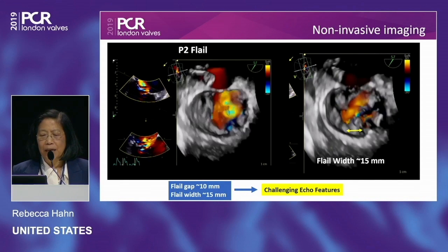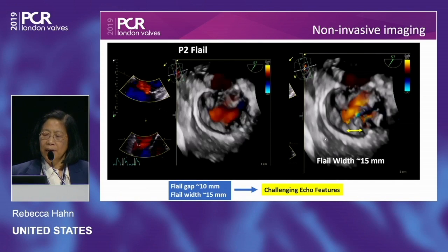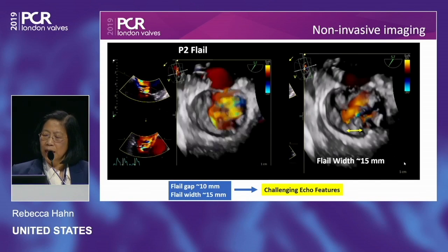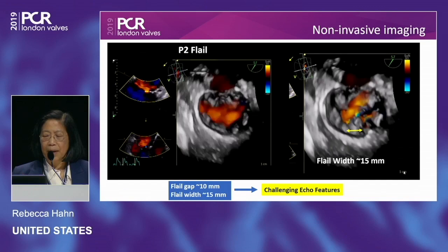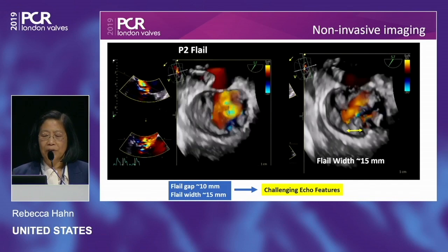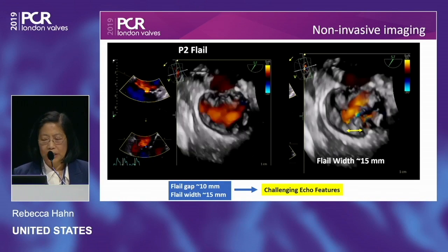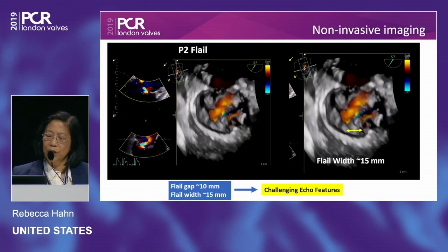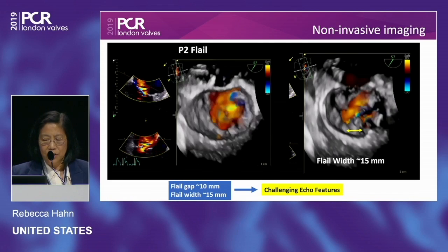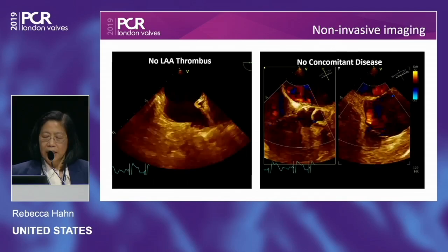The three-dimensional color Doppler image is here, and you can actually see the flail on a still frame. Again, from just the two-dimensional imaging of the three-dimensional structure, I estimated the flail width at about 15 millimeters, maybe a little bit more. And so now you have a flail gap around 10, possibly a little larger, and a flail width certainly greater than 10, and therefore this meets criteria for what we would think might be a challenging case and possibly require more than one device.